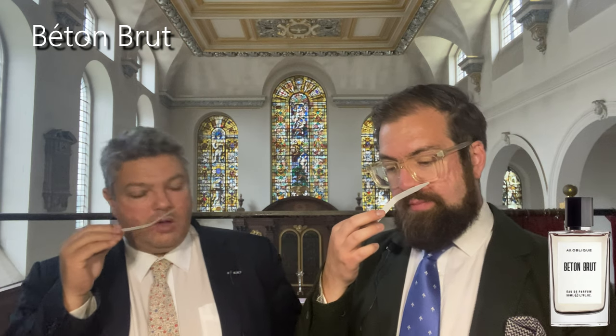And I think the wetness recedes and this becomes increasingly dry, almost as if this concrete has been baked in the sun. Oh, interesting. Yeah, that's an interesting way of thinking about it, actually.